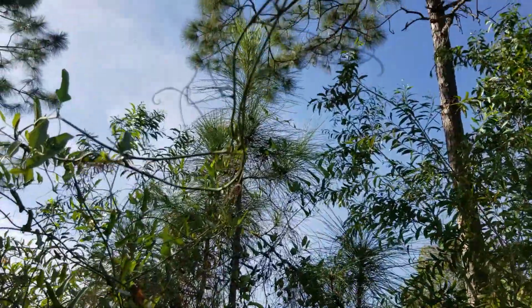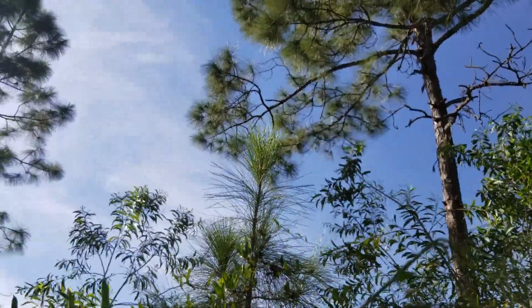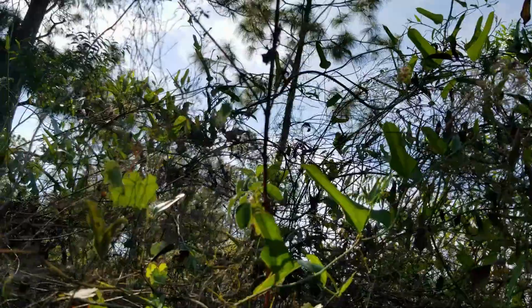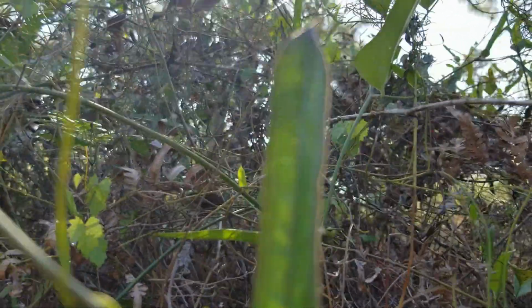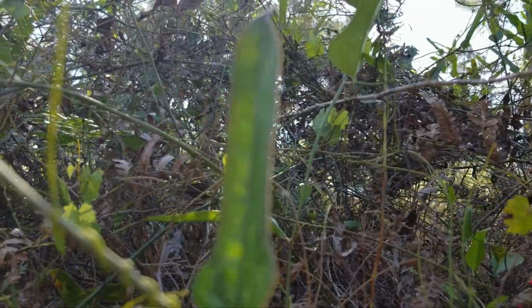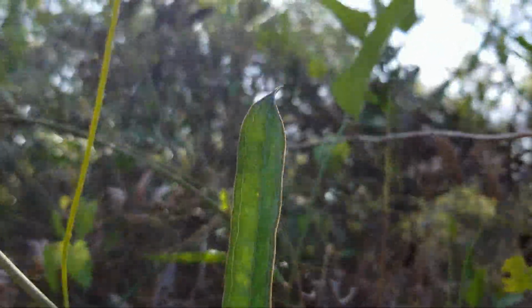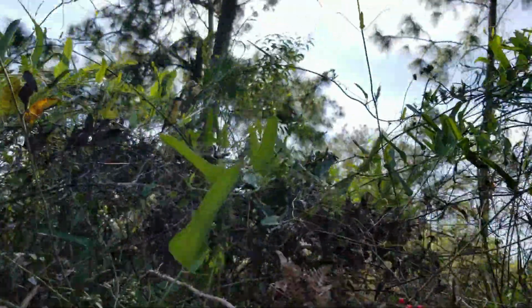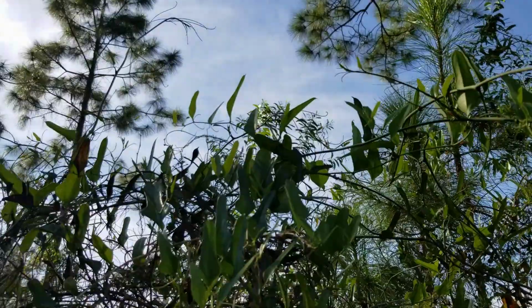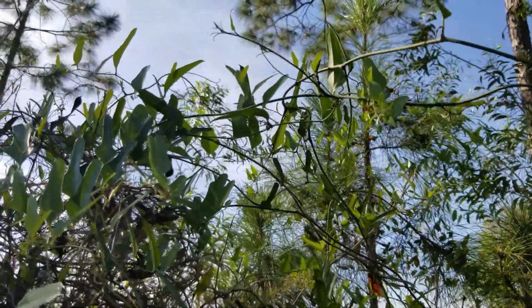Some Smilax here. Now I want to show you this. So intermixed with this, there's a greenbrier. You can see the difference in the leaves. Now the tips on those are edible. And you can see that the veins start at the base and go all the way up. But if you notice, that leaf appears much more firm, and definitely doesn't have the tenderness of the greenbrier.